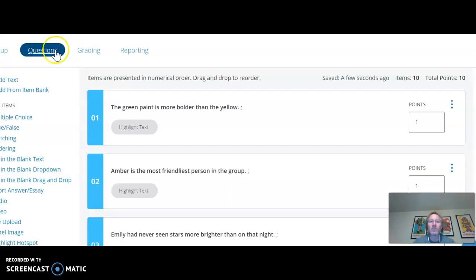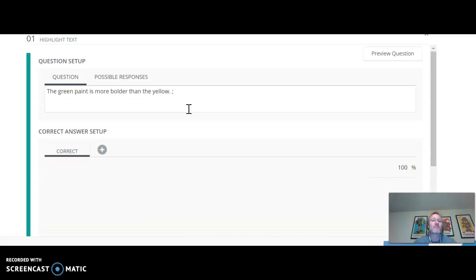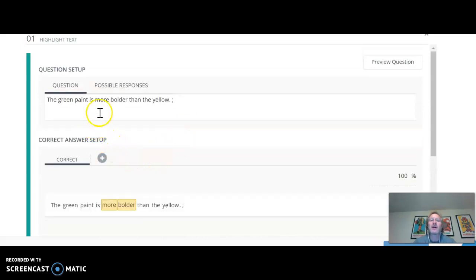When you get to your questions then, when it says the green paint is more bolder than the yellow, I'm just going to give this one away to you. You're all going to get this right away. Okay, what you do is highlight more and bolder. You can see in my setup down here. Those are the two words you need to have highlighted to get this correct. All right, so just a little over a minute that took to explain to you a simple concept. Get those points.